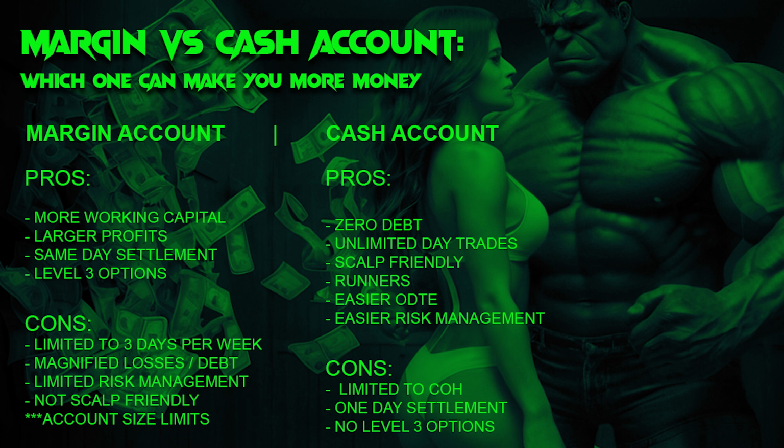Easier to do ODTE options. So ODTE options, 0 days or 1 day to expire options, they're easier to trade. These are options that you have to trade the same day. With a cash account, you won't have any issues. You could buy 20 of them and start scaling out. With a margin account, you won't have that. You have a limit of 3 days if you're under 25K. And let's face it, I think the majority of the population is going to be under 25K. So huge benefit there in terms of ODTE options.